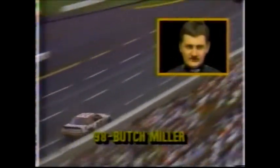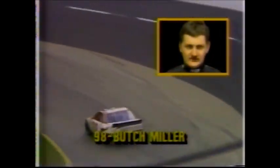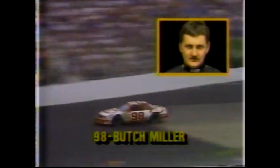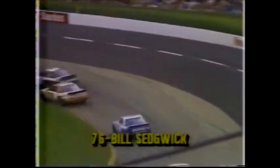Here's the IGA Flanders Peanuts car driven by Butch Miller, car number 98, who is also several laps off the pace. And right behind him is the car number 76 of Bill Sedgwick. He's one of the Winston West competitors that has come to the East Coast and the Midwest to... No, that's not Bill Sedgwick. Well, Earnhardt just passed Bill. See, there's Sedgwick right behind Earnhardt. And there is Dale Earnhardt, who is in 5th position at the moment, pulling away from the leader, Jeff Bodine.